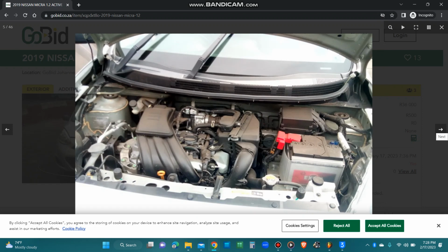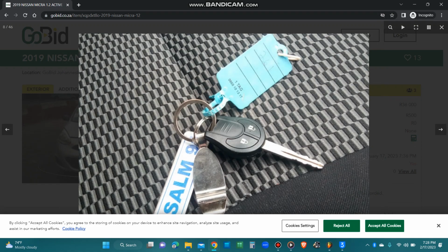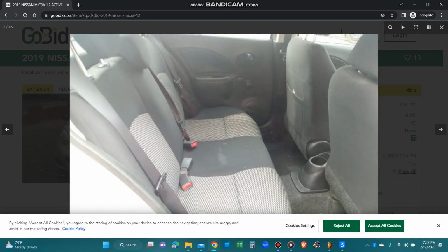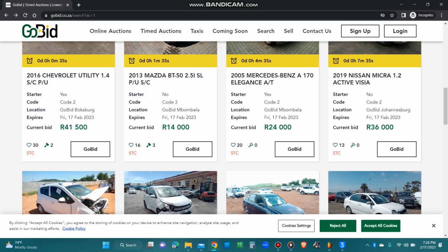I don't know if I'm being duped. This is just 3 cylinders, and the other pipe is for the throttle body or something else. But I'm not a big fan of 3 cylinders. Let's see. Do we get electric windows at the back? No, window winders. Not my taste.